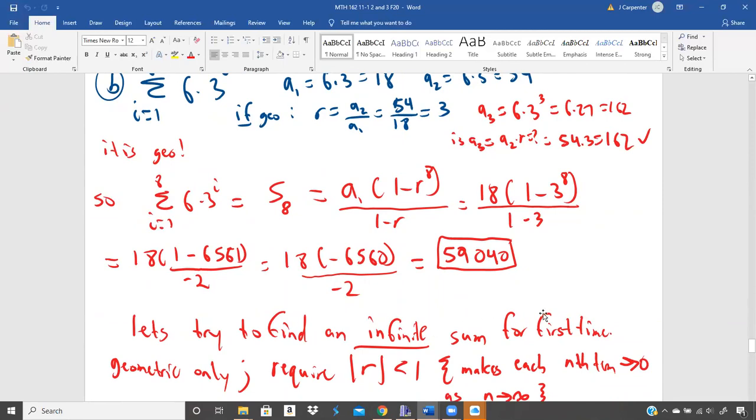So let's try to find an infinite sum for the first time. This is heavy, heavy calculus right here. In Calc 2 specifically, you get into all these infinite series, infinite sums. And specifically, we like infinite series when they're geometric, when there's a constant multiplier. We can actually find a geometric sum if the constant multiplier in absolute value is less than 1. So it can be positive or negative, but it has to be smaller than 1.